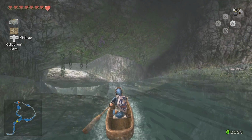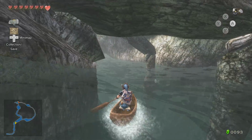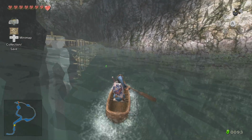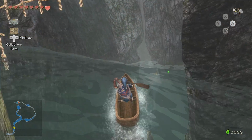If you hold forward, Link seems to just kind of alternate where he's paddling, so you don't have to worry too much. But the river is still not gonna do much to give you any help about where to head. There we go. Get that one. Now we're getting it. Threading the needle here.